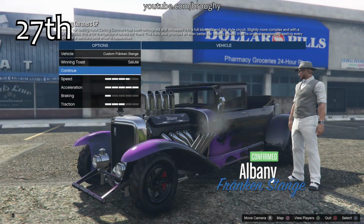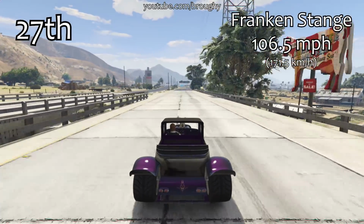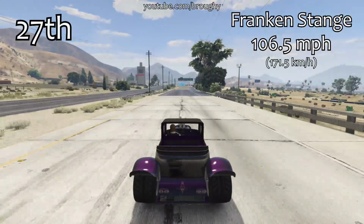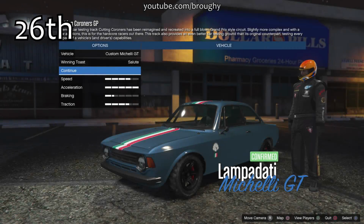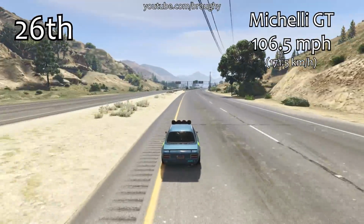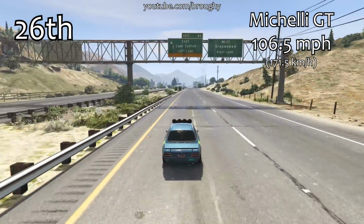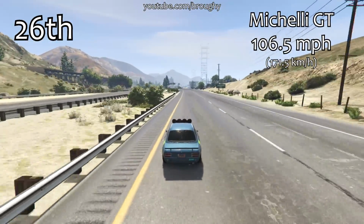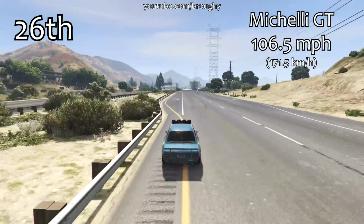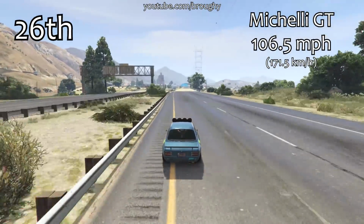But as with the lap time testing video, I do need to give you an update on the Cheburek and the Michelli GT as well. And just like the lap time testing video, it's the same story. The Michelli GT is disappointingly slow and slower even than the Cheburek. Michelli GT is in 26th place overall for the Sports Classics class in terms of top speed, with a top speed of 106.5 miles per hour, and actually just ahead of it in 25th place is the Cheburek.